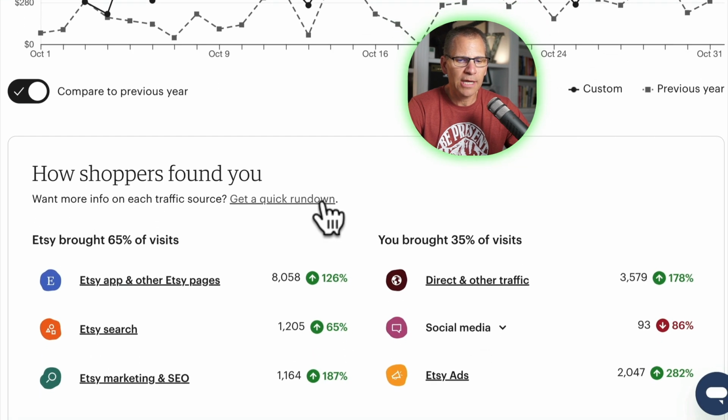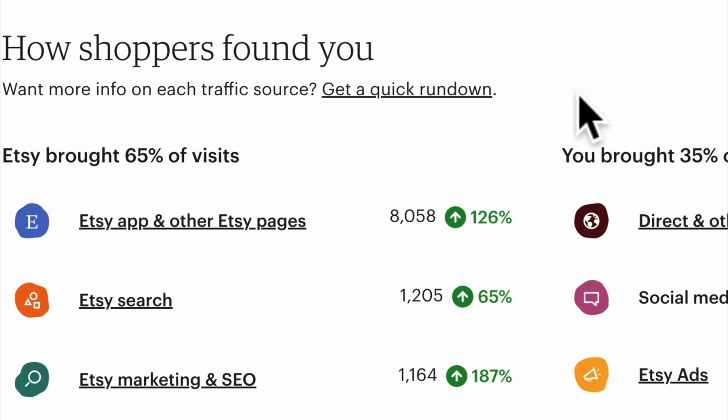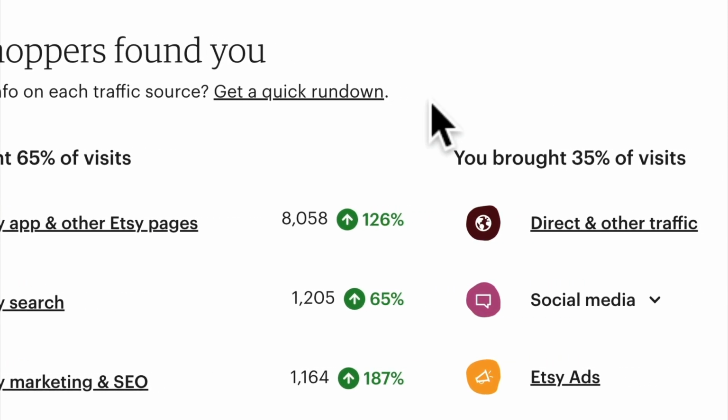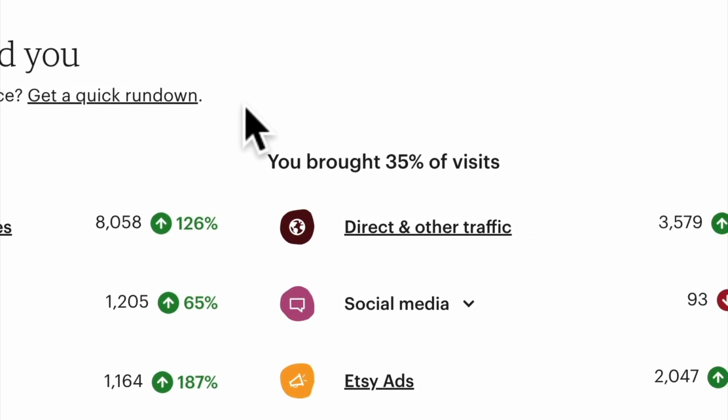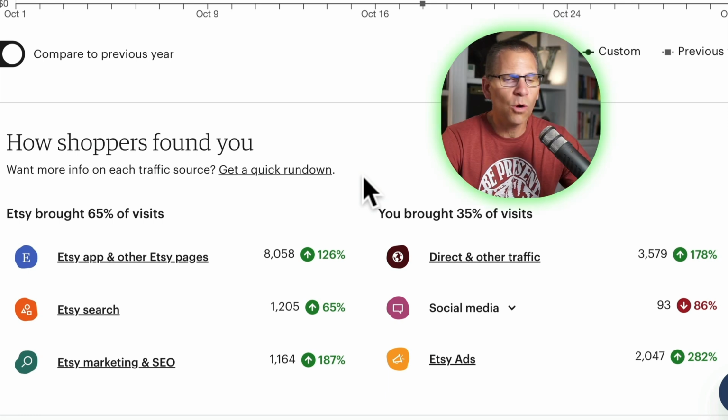Now, let's look at this. I think this is the most interesting part, because we have the full breakdown, and you have the same thing in your Etsy dashboard, where you can look at how shoppers found you. And I think this is really important because it goes to show you that yes, SEO and search traffic is really important.